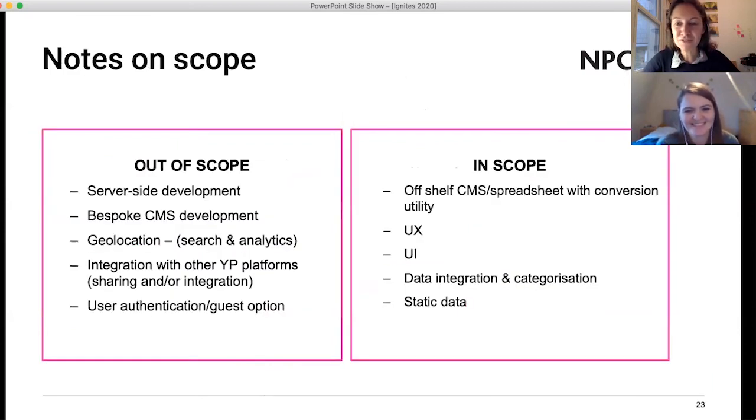And then in terms of the scope, we have had some really interesting conversations recently internally to really hone in on what we think is achievable within this first round of development. We are obviously working within a specific budget. We also want to make sure that we are only developing what is absolutely crucial to answer our questions.